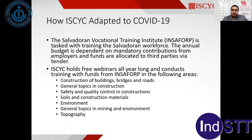So we train workers in the construction industry, and the Salvadoran Vocational Training Institute is tasked with training the Salvadoran workforce. The annual budget is dependent on mandatory contributions from employers, and funds are allocated to third parties via tender. ISIC holds free webinars, but we also participate in some of these funds in the following topics: construction of buildings, bridges and roads, safety and quality control in construction, soils and construction materials, environment, topography.